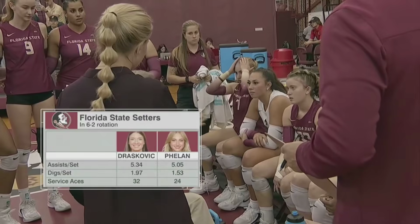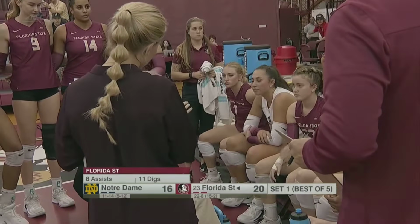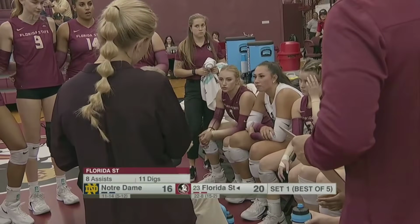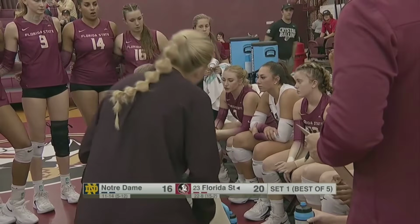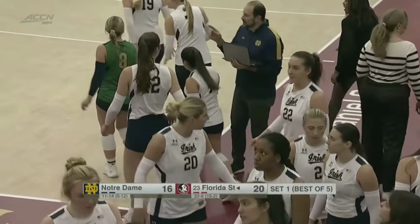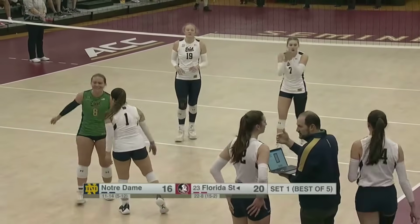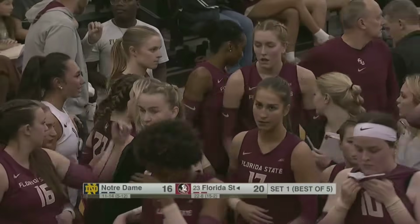They've engineered one of the most elite offenses here in the country. You look across the NCAA stats, and Florida State is one of the best hitting teams, top 10 in the NCAA, second best hitting team in the conference. And that's courtesy of what the veteran and the youngster have been able to do. Sure, exactly. You've got to have the passing, but then the setter has got to get it to the right people at the right time, and Florida State's setters have been able to do that this year.